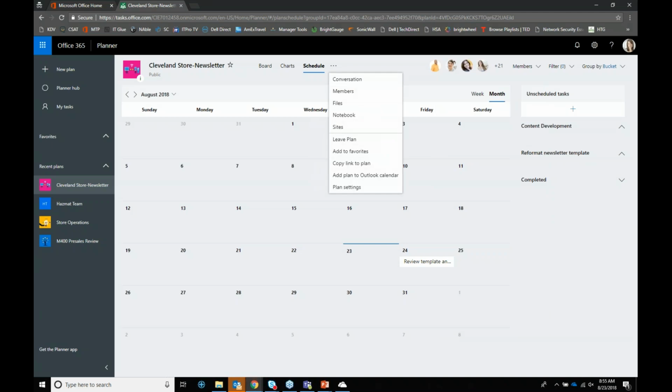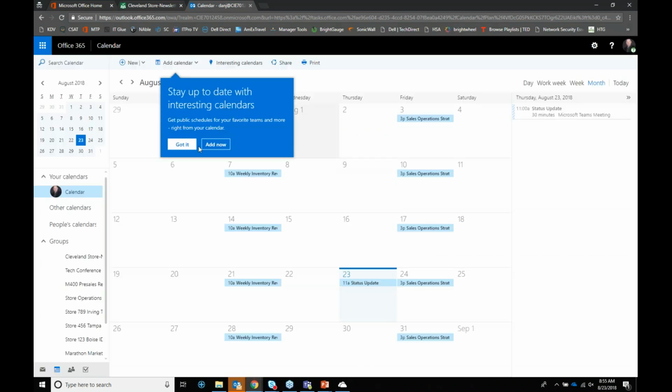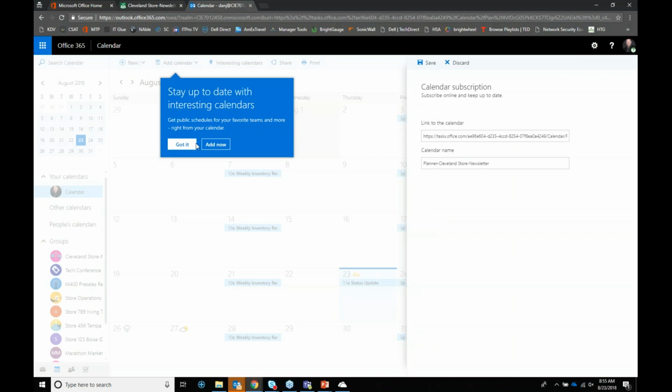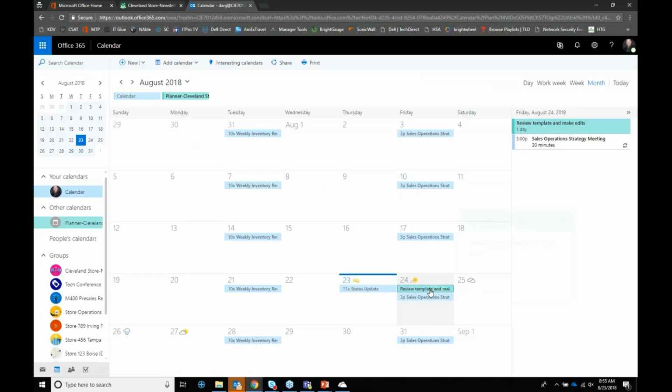That is available here. And then if you want to add this plan to Outlook, so you get those handy meeting reminders, you'll get this pop-up iCalendar link, and you go ahead and add to Outlook. When this launches, you'll have the Outlook calendar already added. Go ahead and hit save when it launches, and you'll see that it pops up with those people assigned. So you get those calendar reminders, you're staying on task, and you're keeping things moving forward.